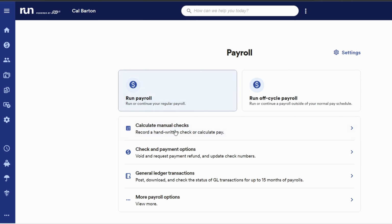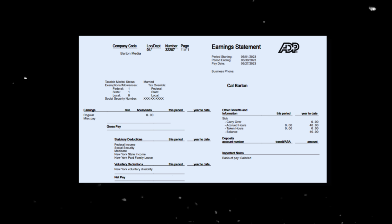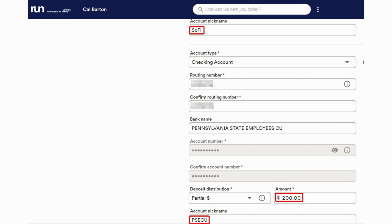So what I'm doing is I run payroll for myself through my company, Barton Media, using ADP. And then I deposit at least $200 minimum into my new PSECU checking account. And then the remainder, whatever the remainder is, it gets deposited into my primary personal checking account with SoFi. And listen, running payroll is really crucial for getting approved for loans. So home loans, think car loans, and even credit cards in this situation.